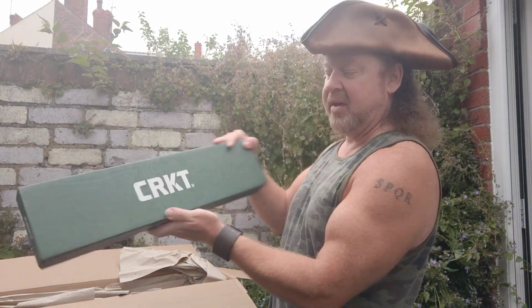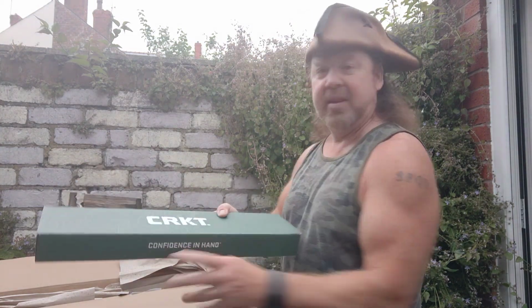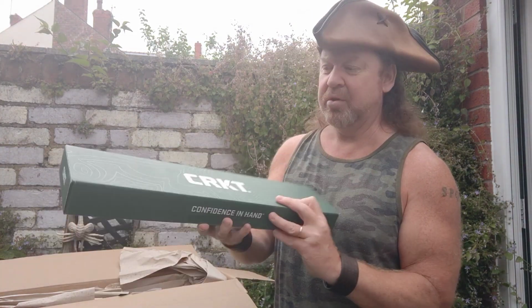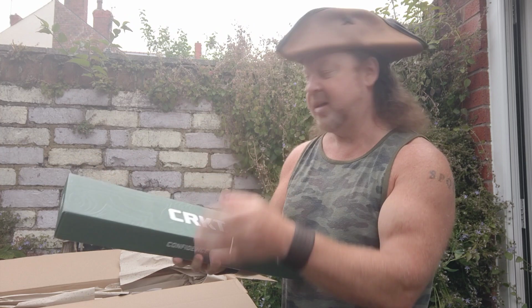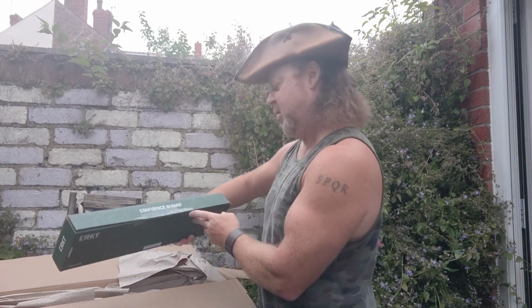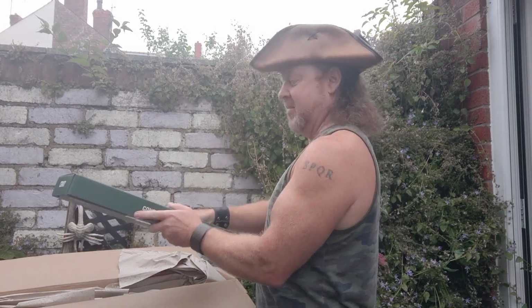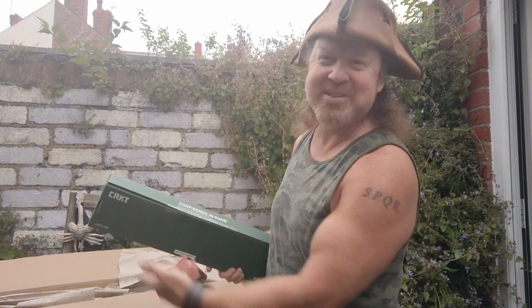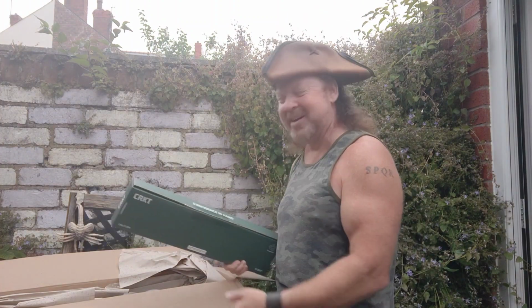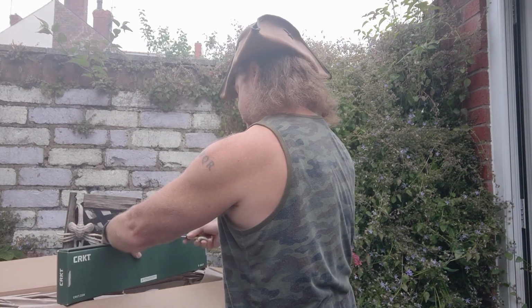CRKT, Columbia River Knives and Tools. Now, I'm thinking that's a tomahawk in there with a detached head. Well, I say I'm thinking. It says on the shipping note, doesn't it? Oh, I'd be needing this again. Let's see what we got here.